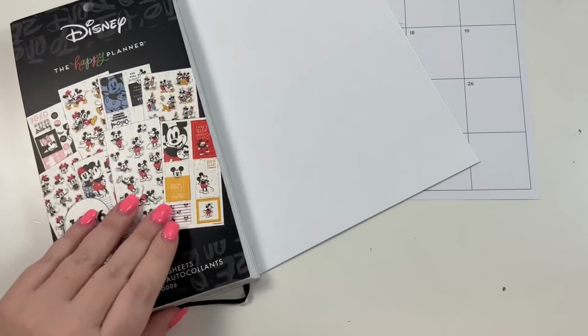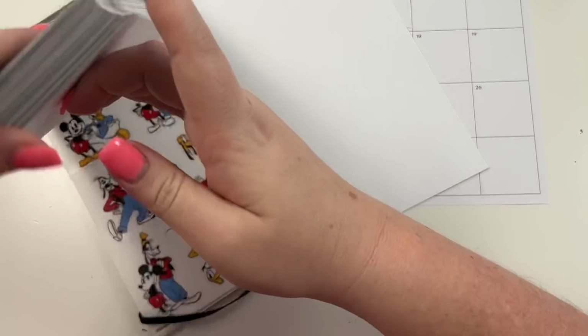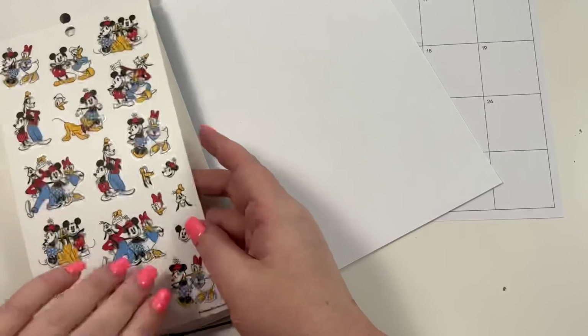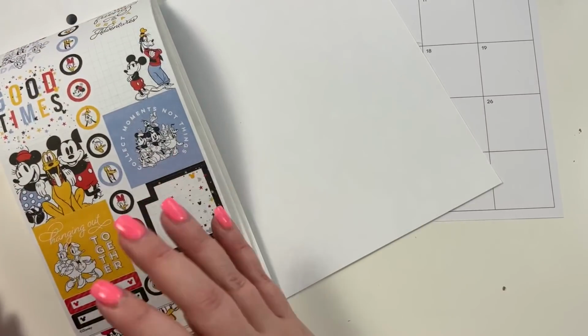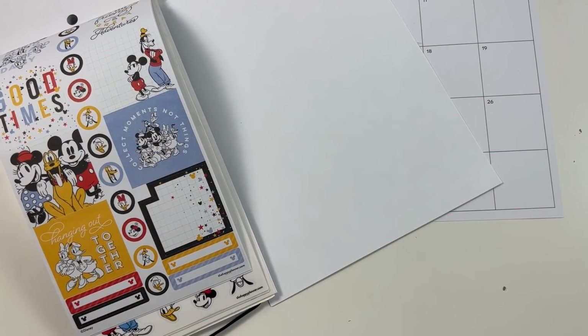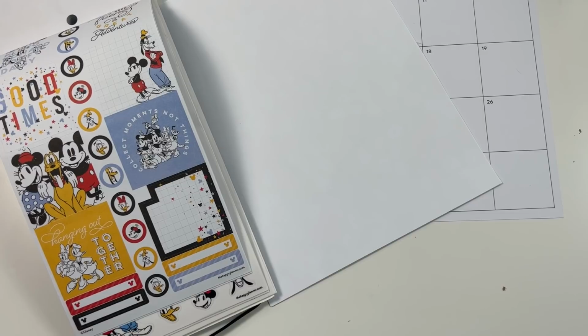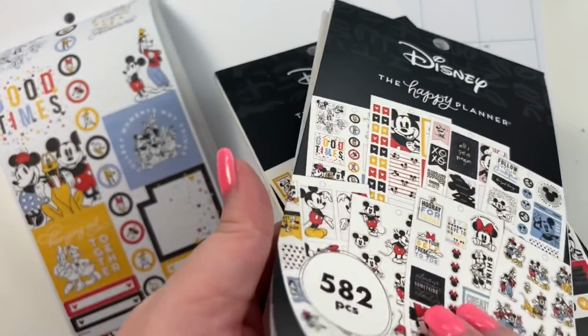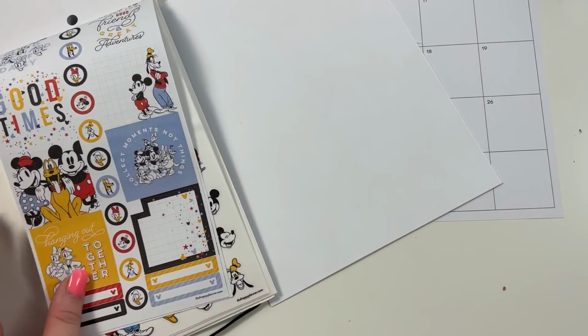I really want, it says Mickey and Friends, but is it just Mickey and Minnie? No, we got friends in the back. Oh, but they're not very big. Isn't there a book that has really big Mickey stickers? That's what I wanted. I don't think this one's Minnie. Well, these are still small. Okay, so we're just going to have to do with what we got.